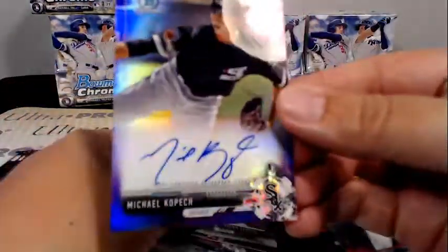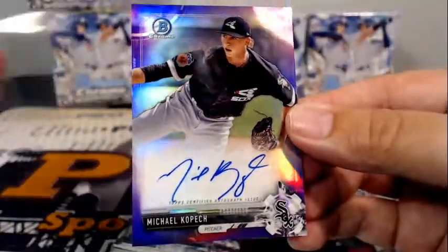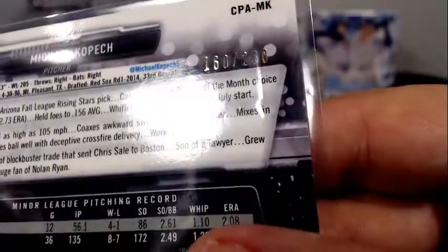For the White Sox, how about a purple Michael Kopech? Chicago White Sox, Jason M. That's coming to you. That is numbered 160 out of 250 there. Congrats.